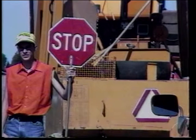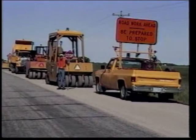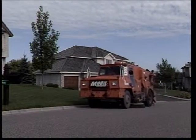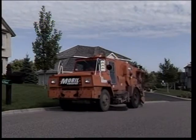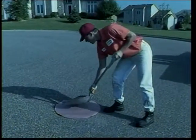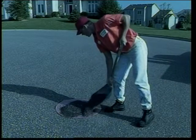Now that we've covered the things you need to think about before you seal coat, let's look at how to do the job right. The first thing to do on the day you're going to seal coat is set up your traffic control. The best thing is to detour the traffic during the operation. If that's not possible, use flaggers and signs. When traffic is clear, sweep so that you have a clean surface for the asphalt to adhere to. Then cover manholes and other utility openings. You can use cardboard, tar paper, or sand.